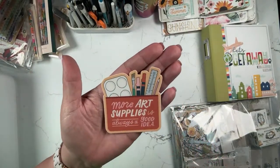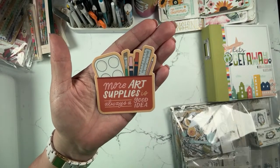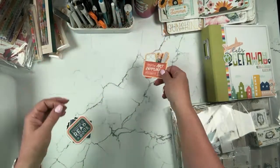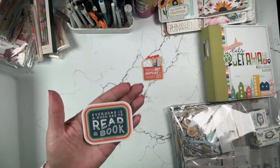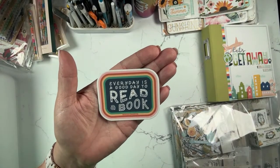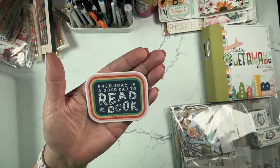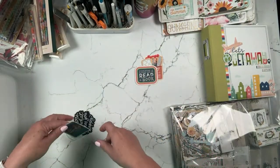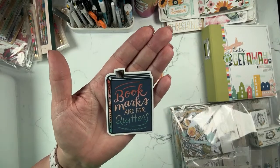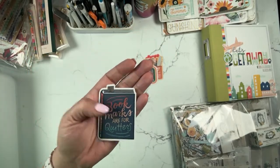More art supplies is always a good idea. Yes, 100%, absolutely. And all the things that we do here, they're art supplies, right? So more art supplies, always a good idea. Every day is a good day to read a book. So true, right? I don't think there's a bad day to read a book. I think every day is a good day to read a book. Bookmarks are for quitters. That implies just read the whole darn thing in one sitting, right? Forget the bookmarks, just read, read, read, and get it read. Bookmarks are for quitters.